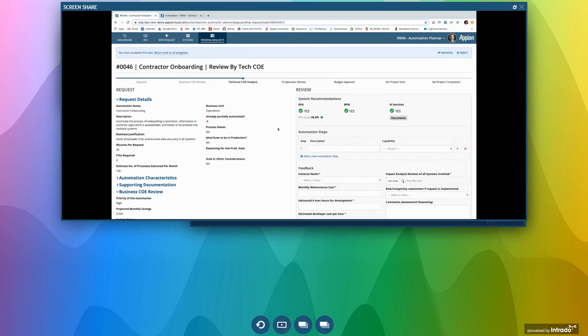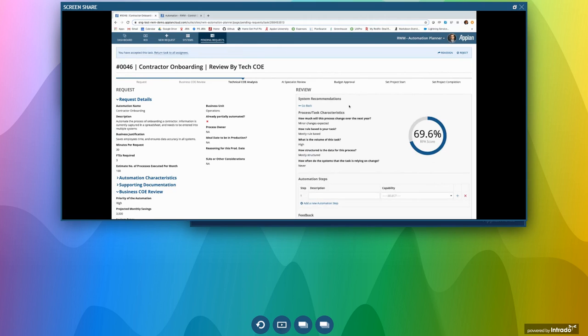We also have an RPA score here. Clicking on this will give you more information on the attributes of this business process, and it will help you determine how well suited this automation request is to being automated at all.